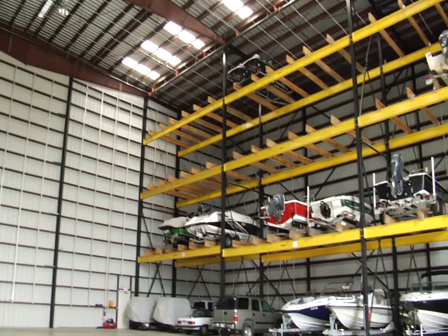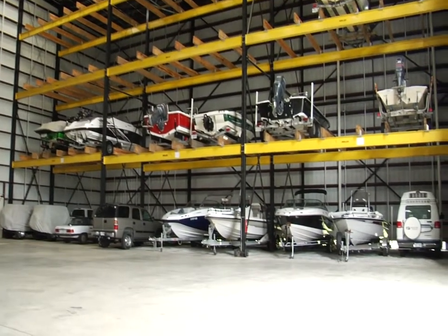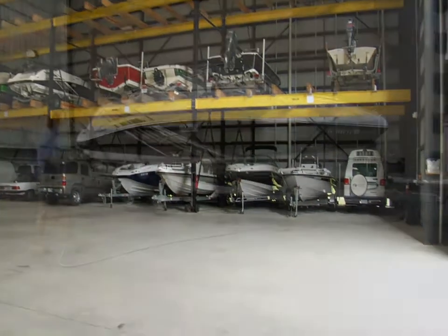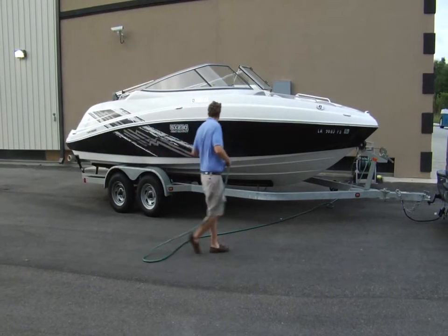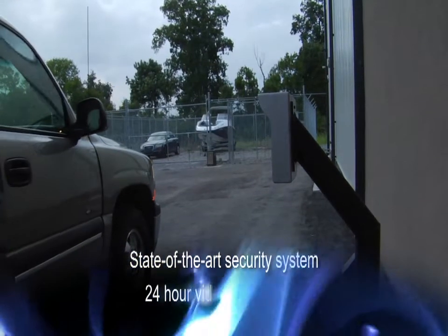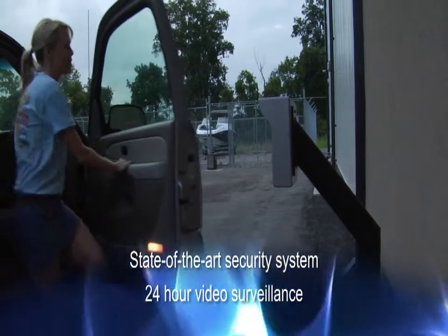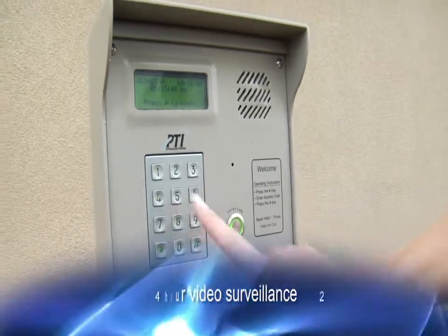Dry stack storage is the industry standard in marine storage. ClimaStor's indoor climate-controlled storage eliminates the hassles of maintenance and safeguards against damage from sun, dirt, and harsh weather. With our state-of-the-art security system, video surveillance, and fire protection, ClimaStor provides a safe and secure environment for your investment.